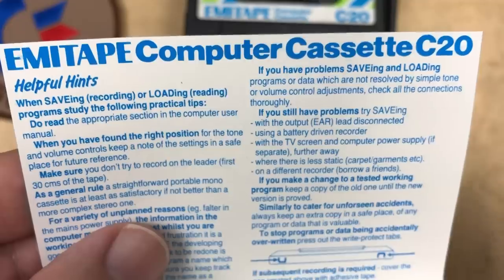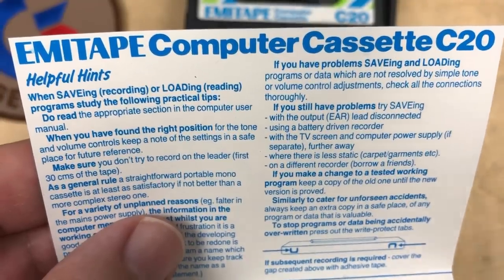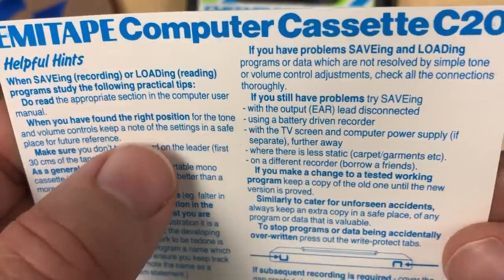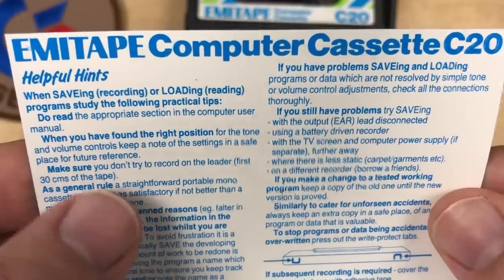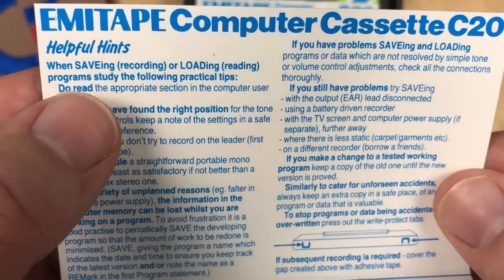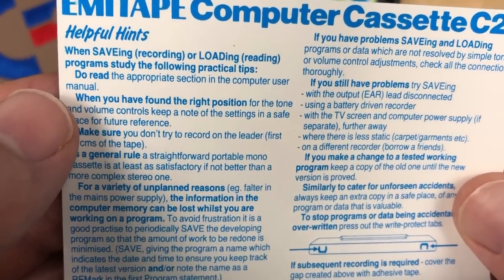What have we got here? EMI computer cassette C20. Okay, let's read these helpful hints. I'll put a chapter index down below so you can jump ahead if you don't want to hear this. When saving, recording, or loading, reading programs, study the following practical tips.